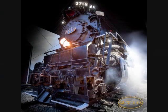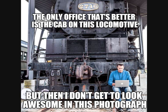But since February the 7th of 2016, things are shining again for 2716, as a new lease was signed with the newly formed Kentucky Steam Heritage Corporation. This organization is rebuilding 2716 for excursion service on nearby shortline railroads. Because, let's face it, CSX wouldn't do it because they're idiots.